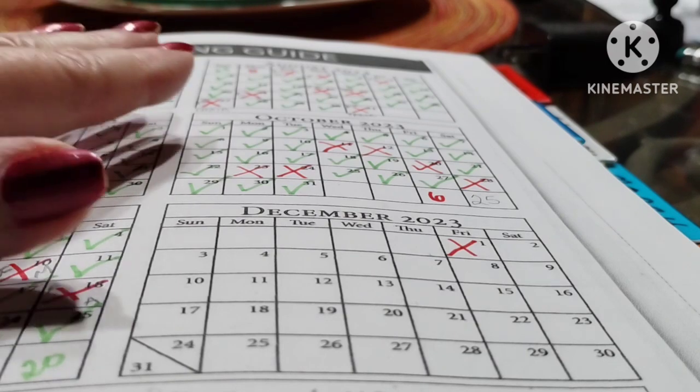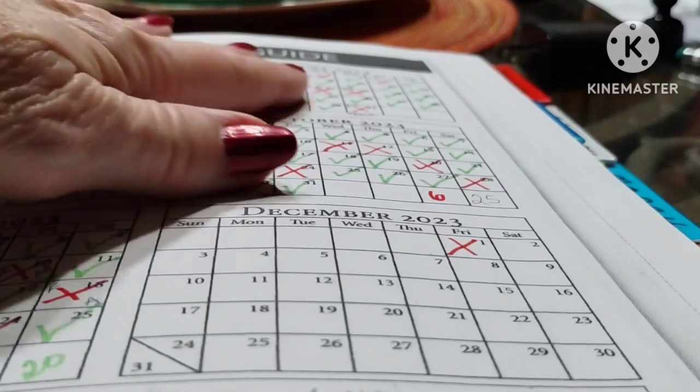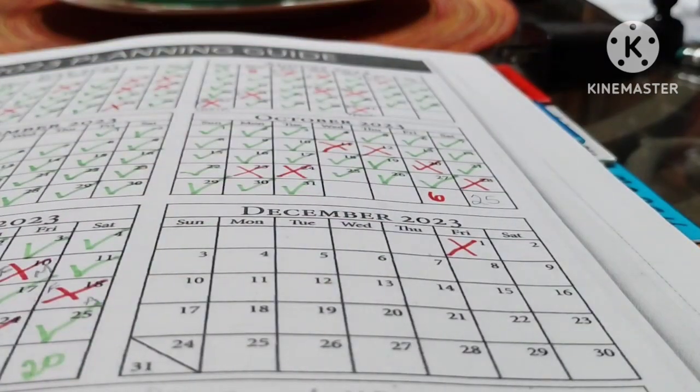And I do have another calendar with these sheets in them. I pick those up usually at Mark's, and then I just make a copy of the sheets on my printer, and then I have it for the whole year. But if you don't have these available to you, you can use any calendar to keep track of your spending.